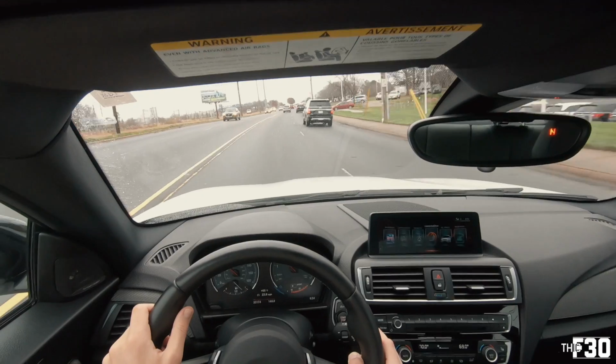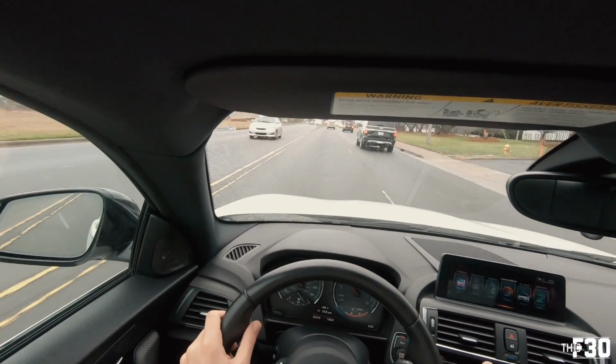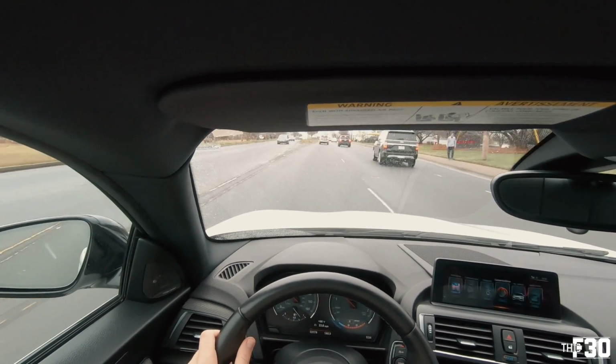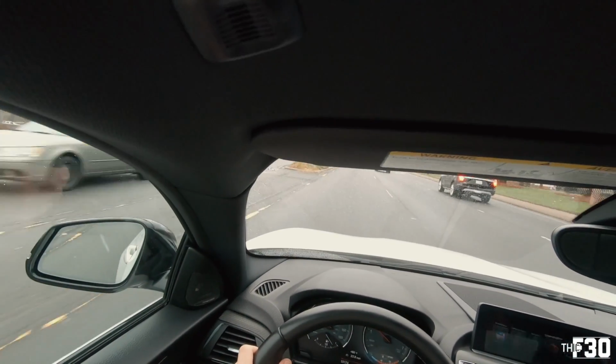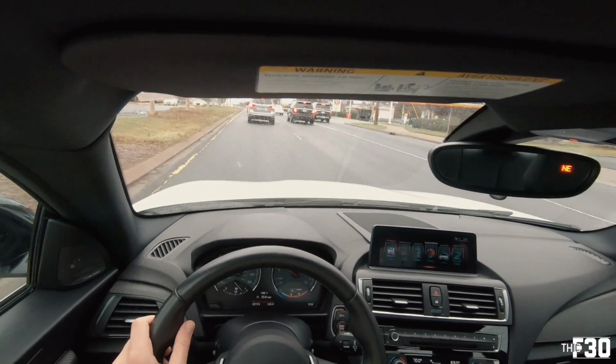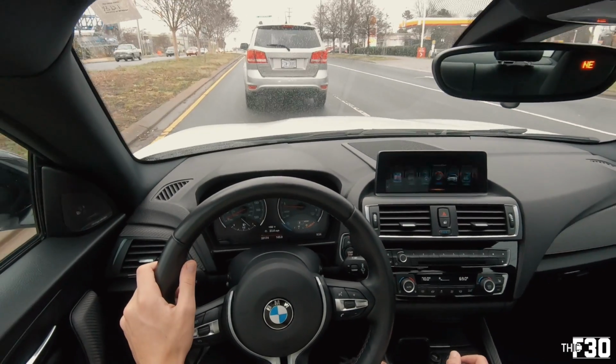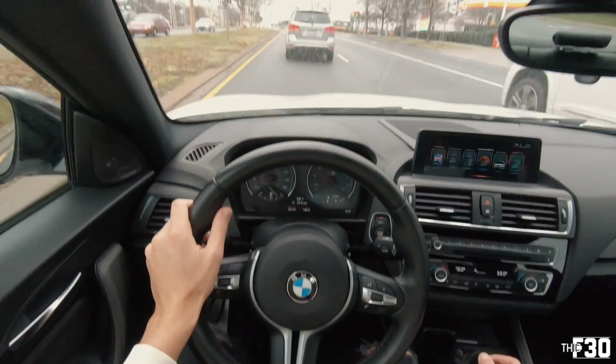And then after I did the reveal, or not the reveal, after I did the feature film with my buddy Matt, he started talking about these cars and how incredible they actually are. I started to do a little bit of research on them, and then I realized that I've been sleeping on a car that is absolutely sick. And yeah, driving this thing, these are sick.